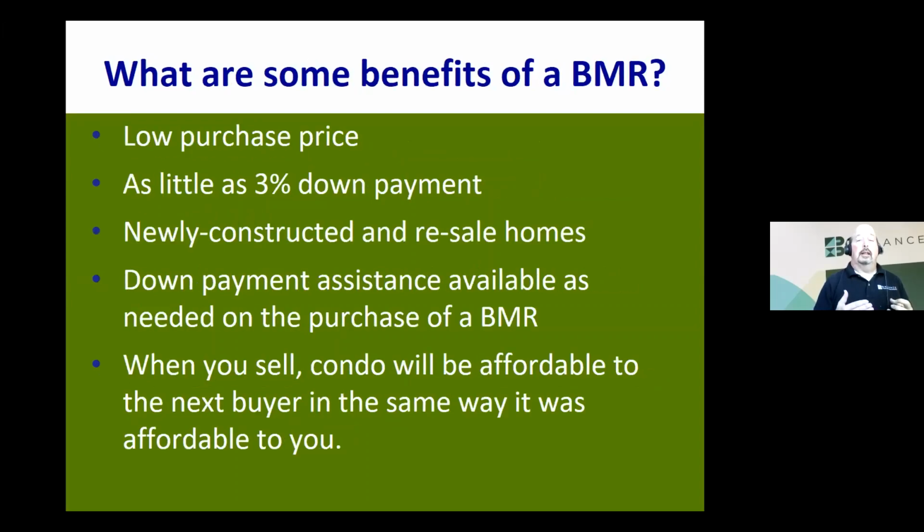Now, there are benefits to becoming a below market homeowner. One of the big benefits is the low purchase prices. You could purchase, let's say, a 1-bedroom below market home for $400,000, but the true market value may actually be $1 million in San Francisco, where you're saving $600,000 on this purchase.